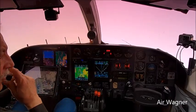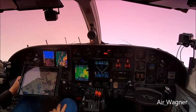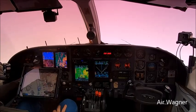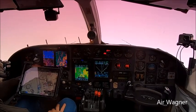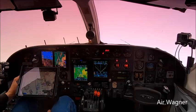NorCal, 3 Sierra Juliet. Any chance direct Shafter? November 3 Sierra Juliet, unable, fly heading 150. 150, 3 Sierra Juliet. All right, 150. That's a help. Okay, a little left turn to 150.